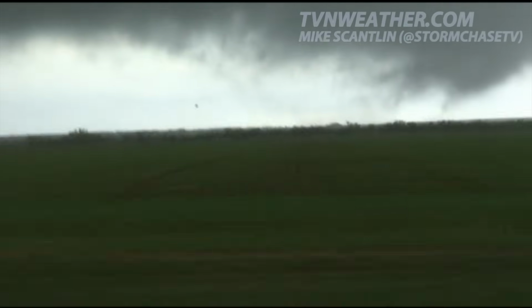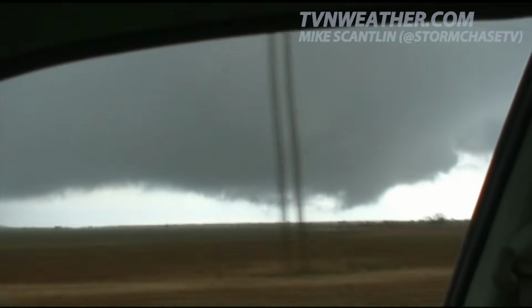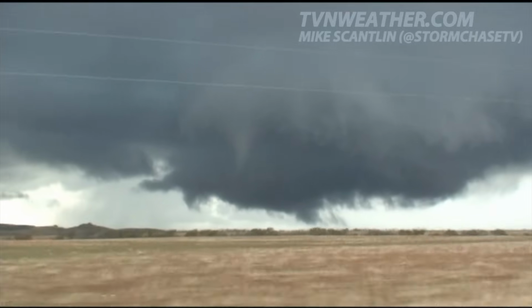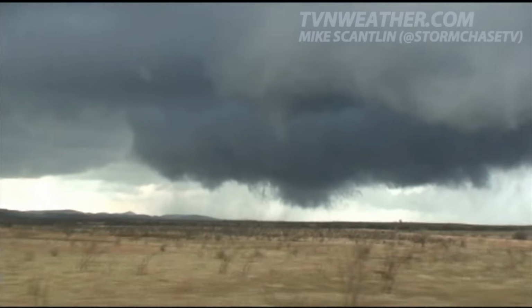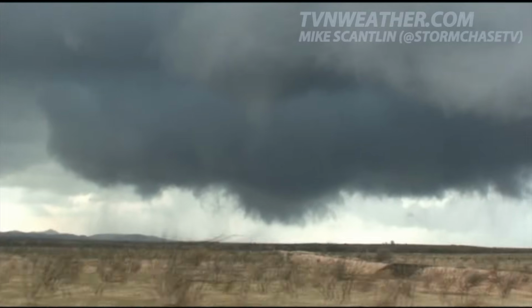Oh no, there's a lot of debris in the air. About to wedge. Oh no. Oh no. Going here on the front edge, in a big, big rotating mass. Oh, there's vortices on the ground under it. Yeah, tornado on the ground right there. I think it's that cone on the front edge there that's touching down.